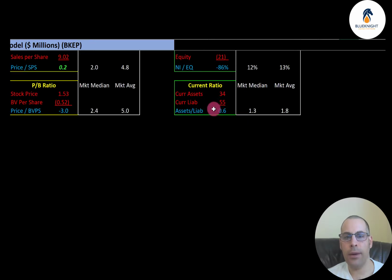They have a bad current ratio. Median is 1.3, average is 1.8. Current ratio is current assets over current liabilities. I like to see between 1.2 and 2. They're at 0.6, so they cannot cover their current debts and payables, which means they may need to take on more debt. Current assets are assets that can be liquidated into cash within 12 months.